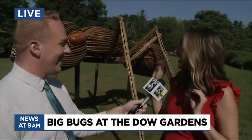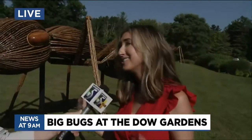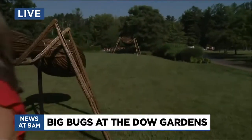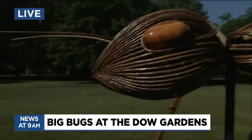It features 10 larger than life creatures crawling through our grounds. As you mentioned, Blake, this is taller than you. This ant behind me is 10 foot tall and 25 foot long, and they are taking over until October 16th. They certainly are taking over. So there's a slew of ants right here, and it's pretty cool.